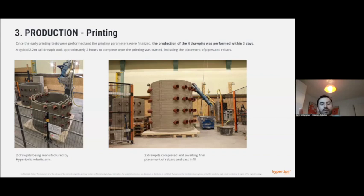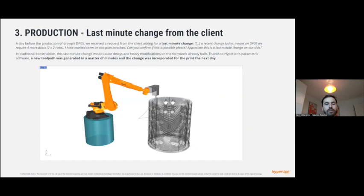We had four of them shipped to the UK. They were varying in height and in distribution of pipes. And as you can see, our setup is quite generous, so up to two drop pits could be printed at the same time. As a company, we're really looking for large scale application of our technology.